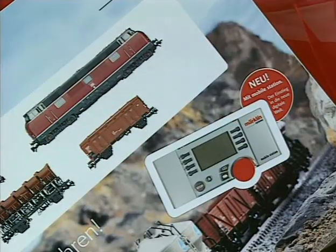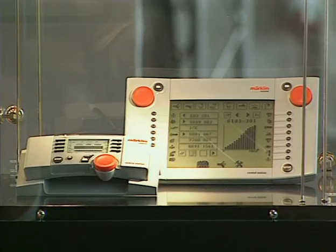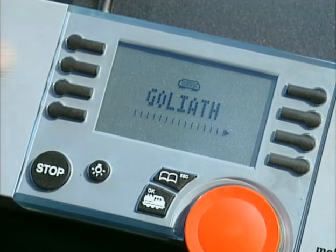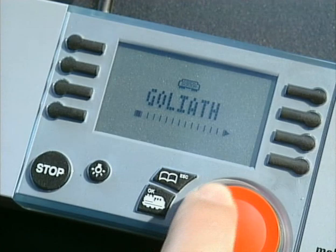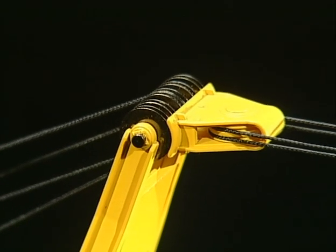The mobile station is the perfect entry-level unit, the future available now. It comes with the starter packs and opens the door for digital train control. The customer will find that it's never been easier to use integrated digital technology, the simple form of electronic communication. The function keys and the controller are easy to operate with a thumb or index finger.